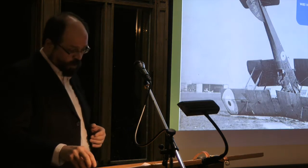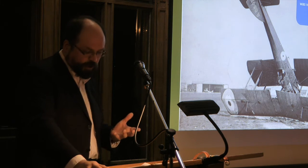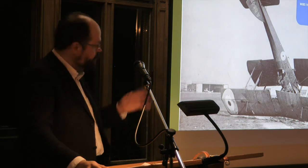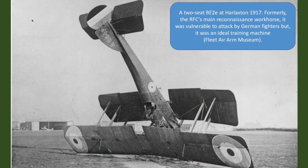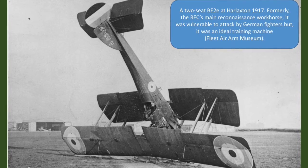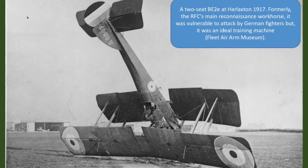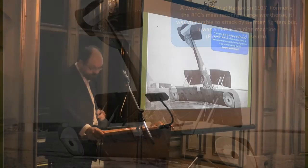The problem was that the BE-2, the Royal Flying Corps' reconnaissance workhorse in the first half of the war, the Royal Aircraft Factory BE-2, was slower and less manoeuvrable than these German fighters because it wasn't designed as a combat aeroplane. It was designed for reconnaissance. It was designed to fly stable and level patterns, not to jink about the air.